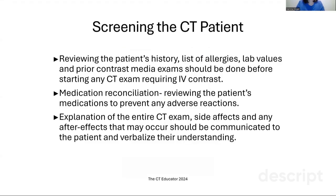Now, it's very important that we screen our CT patients thoroughly. So what I mean by screening is patient history, list of allergies, lab values, any prior exams with contrast, anything that would require us to make sure that we're doing the correct exam, anything to make sure that it's safe to give IV contrast to the patient.